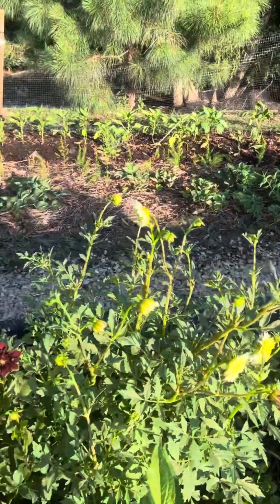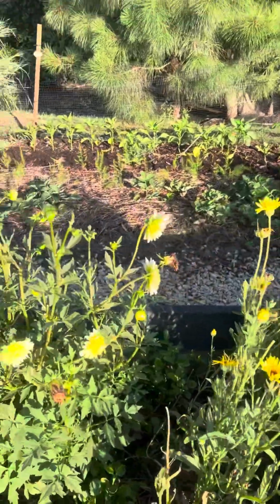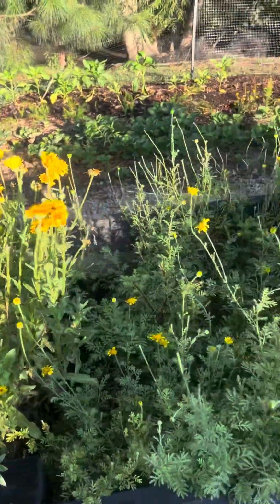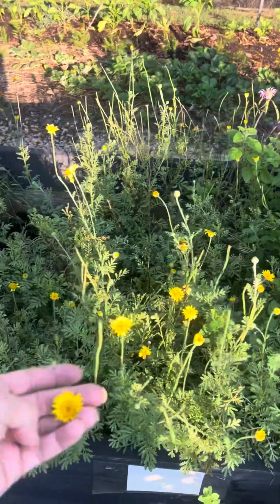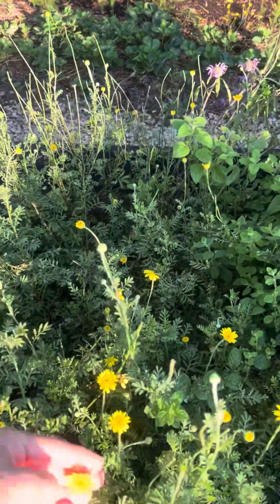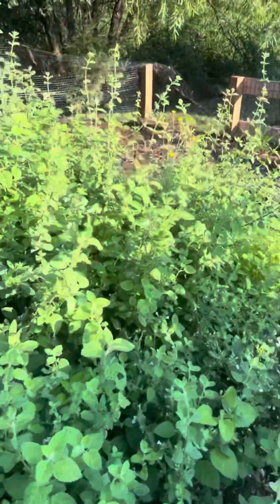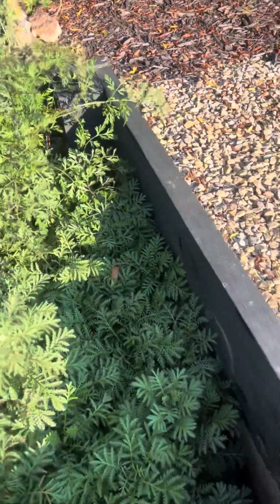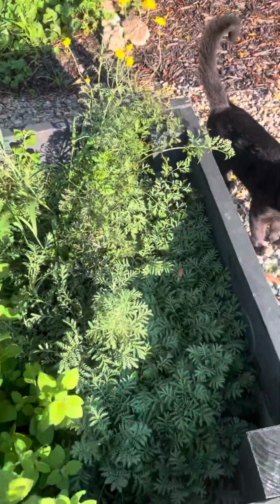Dahlias, they're getting smaller and smaller. The blooms, we've been picking them all winter, spring and summer. Calendula. Chamomile. That's chamomile. The flowers are getting smaller and smaller. This is the one that comes back every year. More lemon balm. The second planting of chamomile. The lemon balm does need to be pushed back. It's getting kind of greedy.